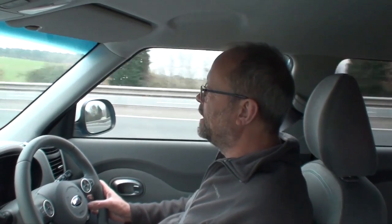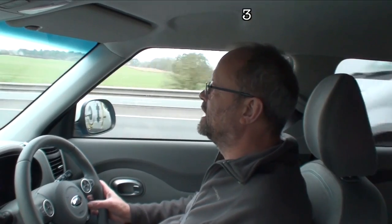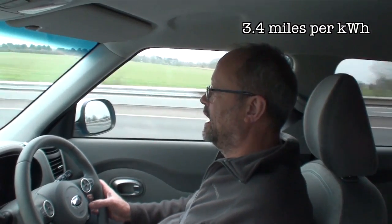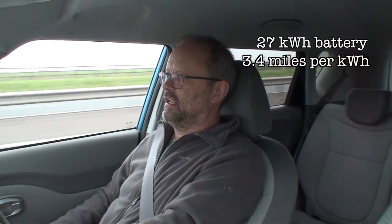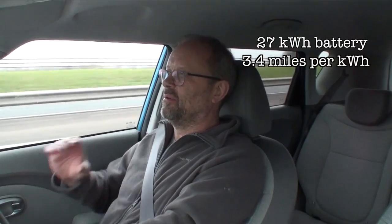I actually think that its fairly boxy design isn't terribly aerodynamic, because I can sense that it is having to push. So the average energy consumption is 3.4 miles per kilowatt hour, which I don't know how good that is. It's a really hard one. It does tell you these things. So 3.4 miles per kilowatt hour, and this has a 27 kilowatt hour battery. Now, I wish I could do maths off the top of my head, but 3.4 miles times 27. I can't do it. There's no point.